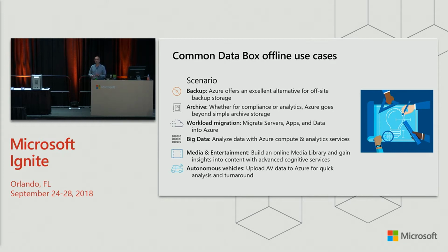So people using archive products are also looking to, rather than have their archive in an offsite location, put their compliant archive up into Azure and manage that data there. We've got workload migration, whether that be applications, databases, systems like that. They're running on-premise, and people are using our devices to help move those into Azure. And big data has been another popular one.